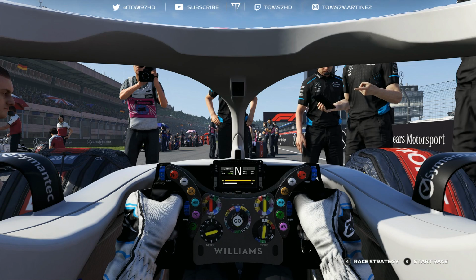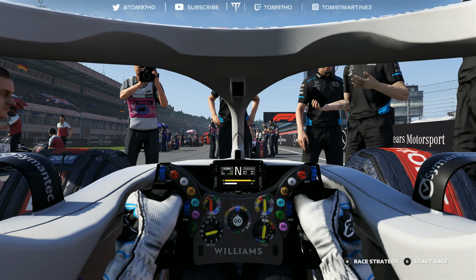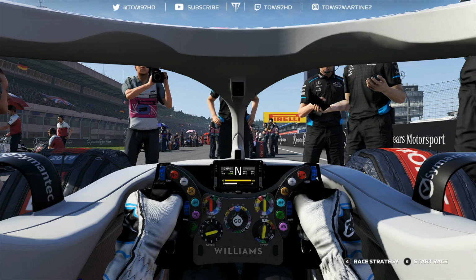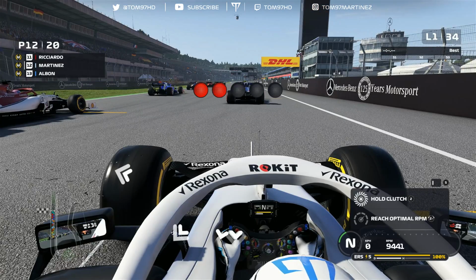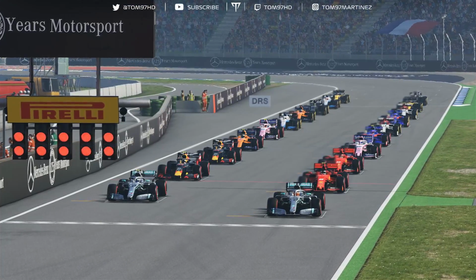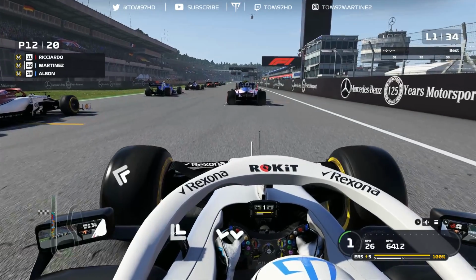But guys, that is it. We're now going to move into the racing here, and hopefully we can score points once again for the 11th time this season. Let's jump into it. It's time for the German Grand Prix. Right, here we go then. Let's try and get a good start as we build up to the 5 red lights. Lights out, and away we go.